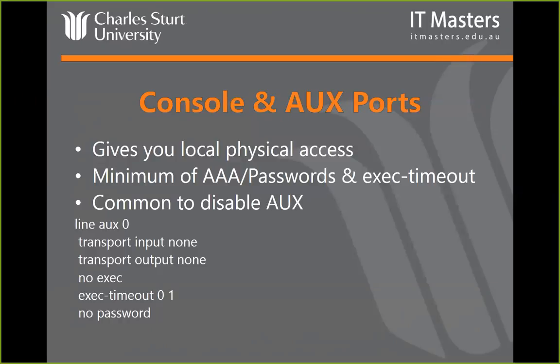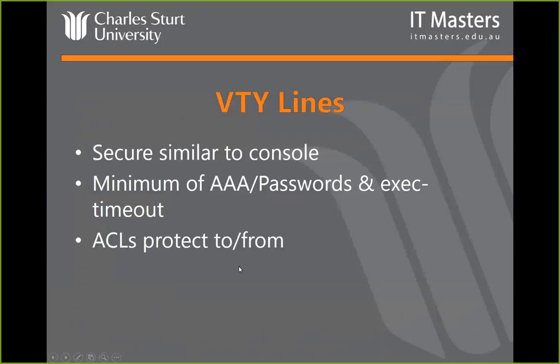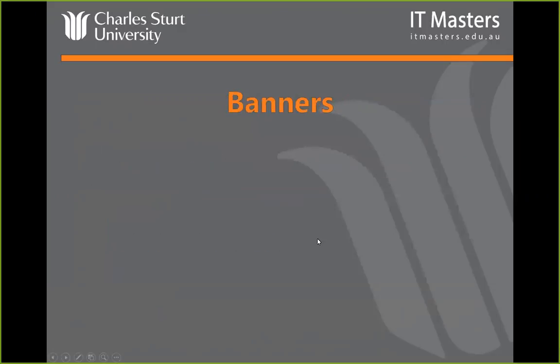So basically you can plug into the aux port physically, but you won't be able to use it. The aux port is actually valuable because you can use it as a console port or for reverse telnet. Reverse telnet can be very useful in some circumstances, particularly if you need remote access to devices. VTY lines, as we said before, are secured similarly to console, with a minimum of AAA passwords and exec timeout, and ACLs to protect access to and potentially access from as well. That obviously applies whether you've got SSH or telnet applied to them. Please use SSH, as I've said before.